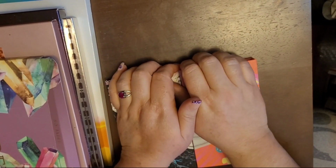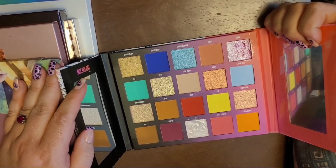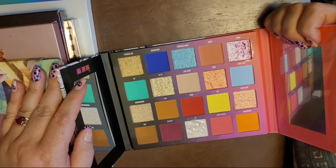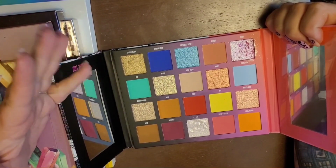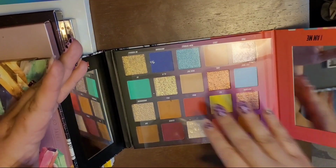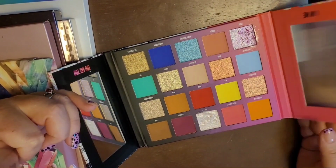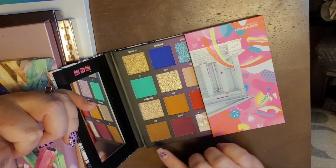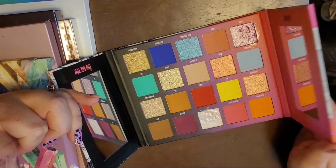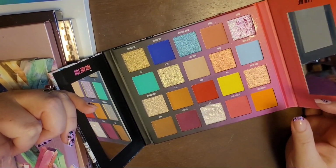Okay. This is the Beauty Bay Nikki Tutorials palette. Beautiful palette. Love this palette. Really do. I mean, this color screams to me. And I remember her talking about how she used this one and this one as blushes, and I can totally see that. This one and this one would make great contours and bronzers. So you could use this as a highlight.